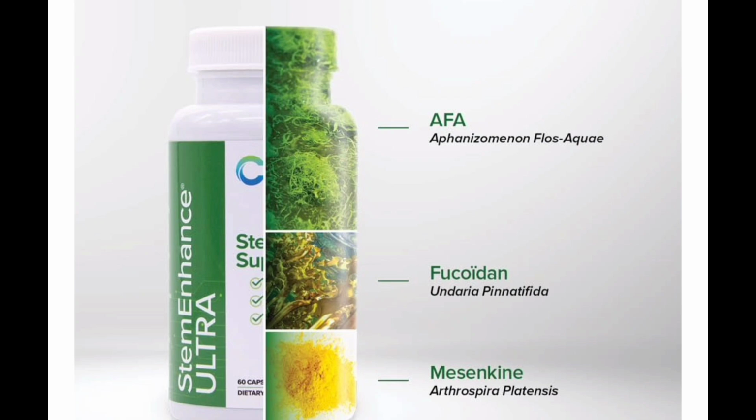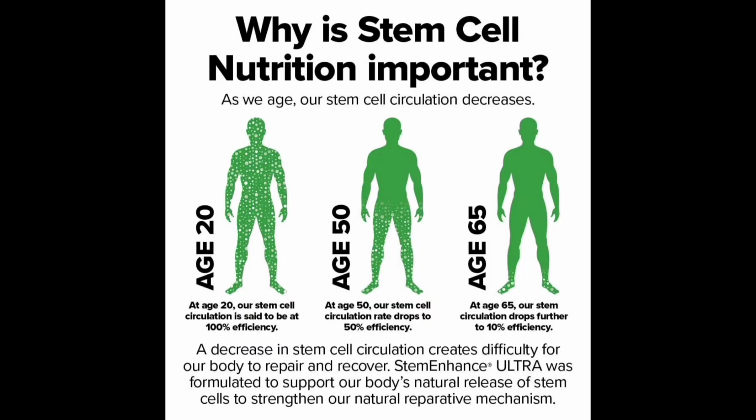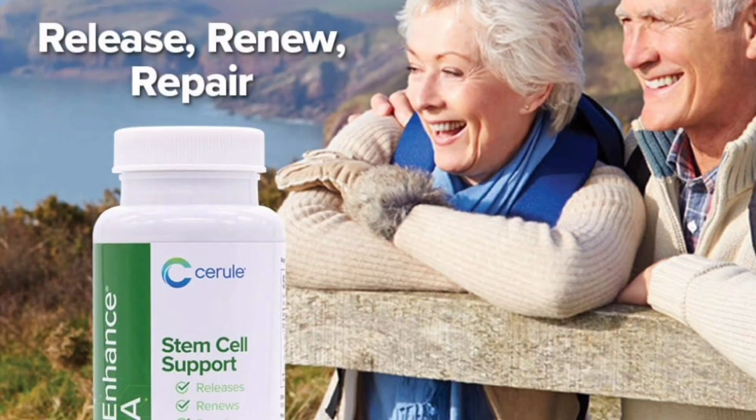So we've really dug deep into this whole StemEnhance Ultra thing. The science behind it, the ingredients, all the research and potential benefits, safety considerations. We covered it all. But ultimately, it all comes down to you. At the end of the day, it's your decision. We've given you the info, but whether or not you want to explore this further is entirely up to you. No pressure. None at all.